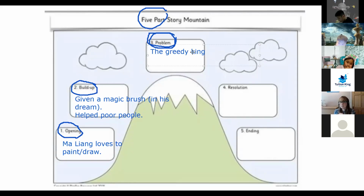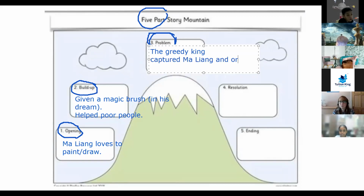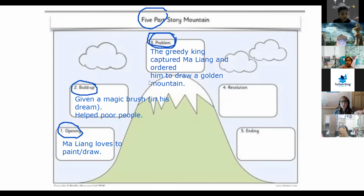He didn't just ask him. He demanded. He like ordered him, or even ordered. We could say, couldn't we? King captured Ma Liang and ordered him to draw a golden mountain. Big problem because, you know, being very greedy there. He's captured Ma Liang. So we call this part of the story the resolution.